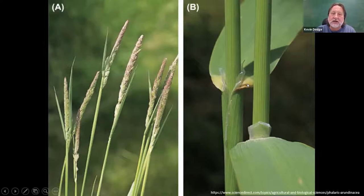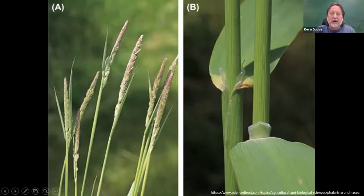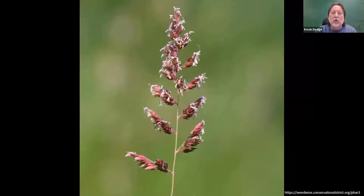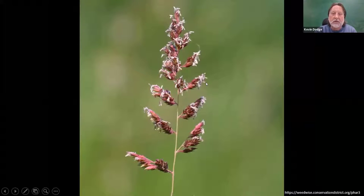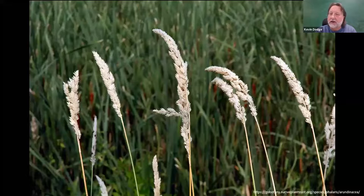So it's pretty distinctive even without the inflorescence. But early in the season, do you see how the branches all hug the stem? Now, here is a challenge. This is before it's fully in flower. Eventually, those inflorescences open up. And you see, once again, the stamens shamelessly hanging out there. And then once pollination has taken place, it's back to hugging the stem again.